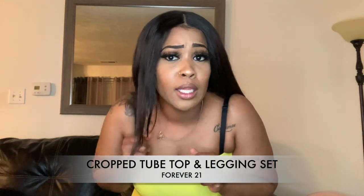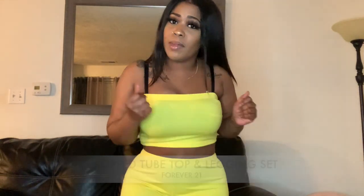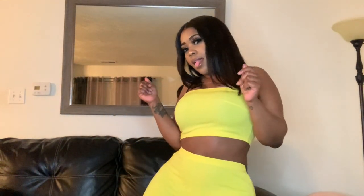Here is the next set. Same as the last one that I showed y'all from Forever 21, except this is in yellow. And oh, baby, that yellow up against her skin is just giving me life. Like, move your body like a snake, ma. Like that. Yeah, y'all, this set is so freaking cute.